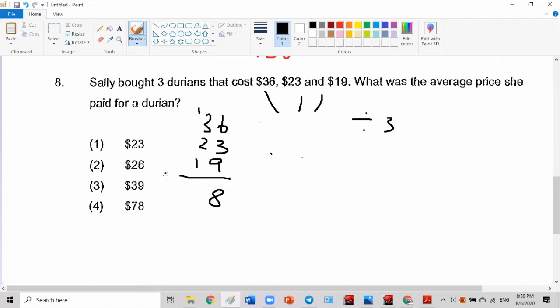6 plus 78. 78 divided by 3. You need to find the average price of 1 durian. Divide by 3 here. Let's go for the divide. 2 times 3, 6. 6 times 3, 18. Okay, who said 26? 26, right? Yeah, thank you.